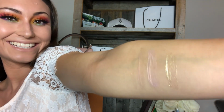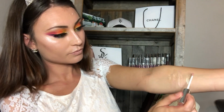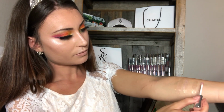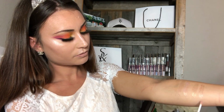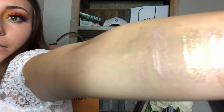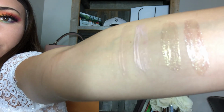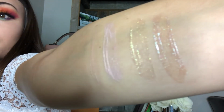Ooh. The next is Royalty. And this one has a pink tint to it with some gold also. Look at that. I'm trying to get really close just because, again, the camera does not do it justice, guys.